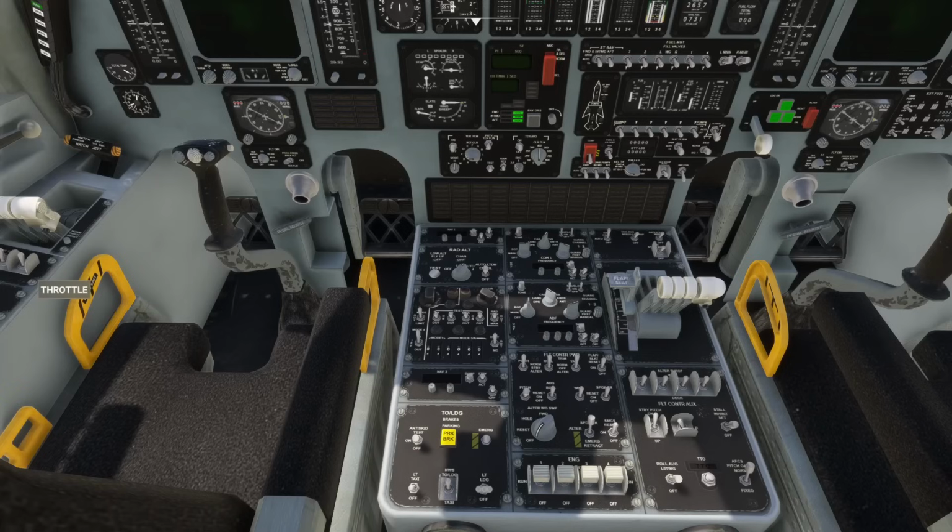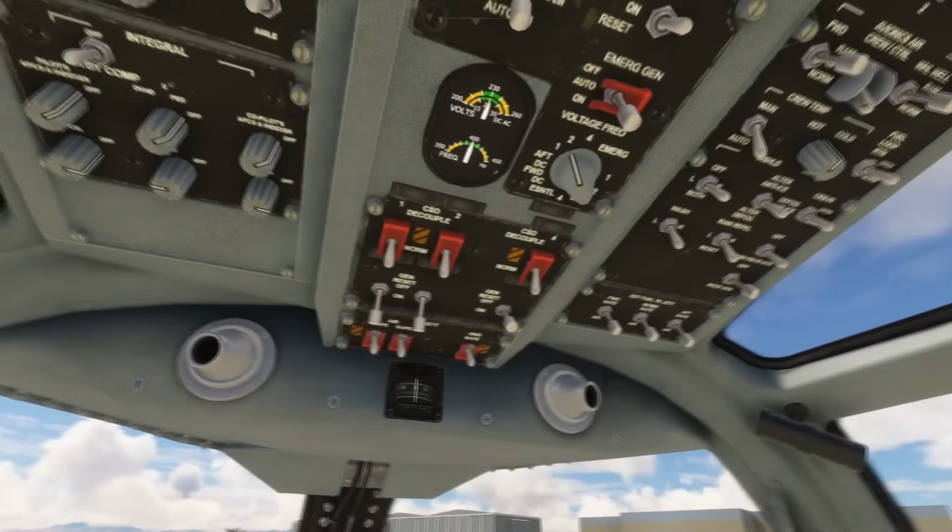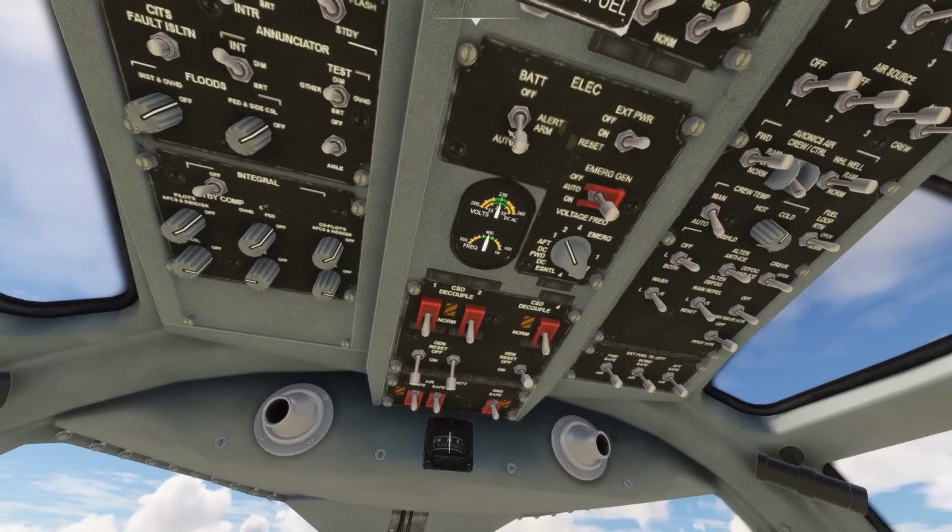Cool. Throttles to idle. They are set to idle. Now I will have to fix this because I'm, of course, on a split throttle system, and this has 4. So we'll be back in a second. So we have all 4 throttles set now, which is ideal for us. Generators are off. Master battery is off right now, as it should be. It should be on an overhead panel. In fact, it's going to be in one of these here. Battery is set to auto.